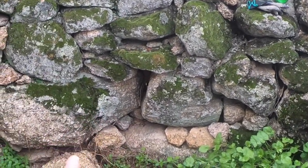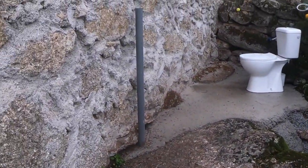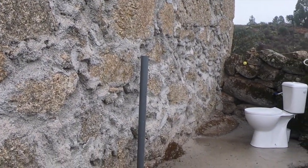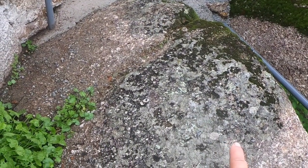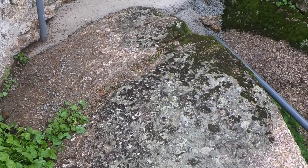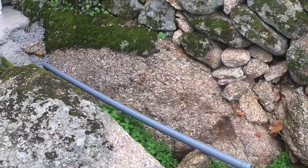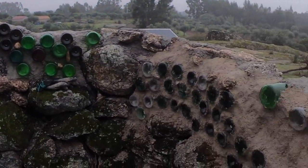The brick wall will be here on this side. The sink will be going there. You just got to use your imagination at the moment. And this big boulder that obviously we can't move, this will be incorporated into the bathroom. So it's all going to look very unique. And then, of course, with the bottles.